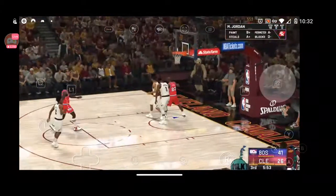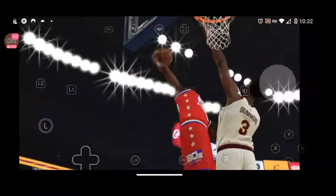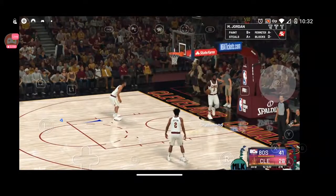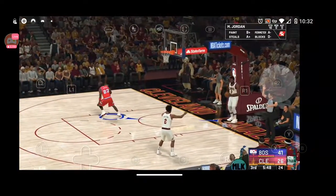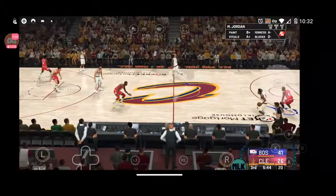Oh, man. Fans love that. Listen to that. I love that sound in the arena. Yeah, reading the defense, knowing exactly what's needed at each moment. That's one of Jordan's unsung talents. Now Sexton.